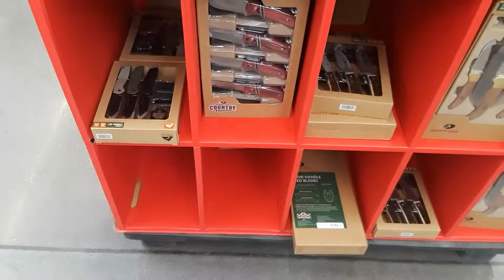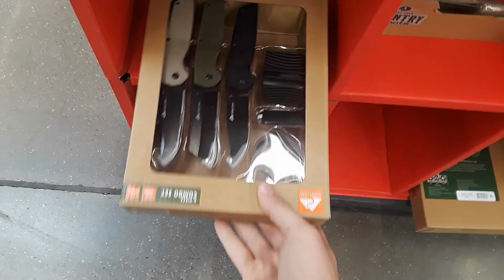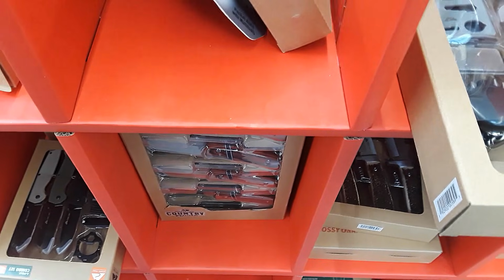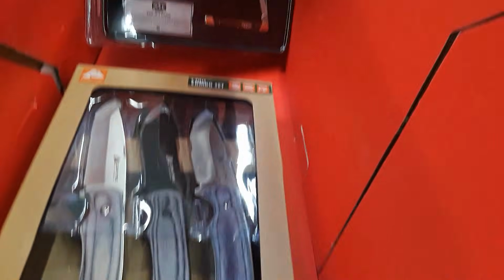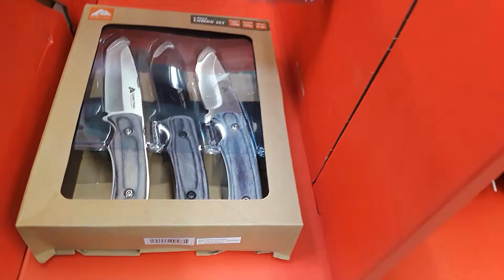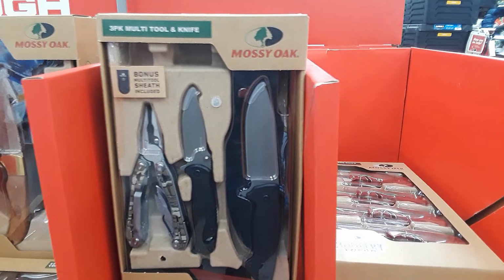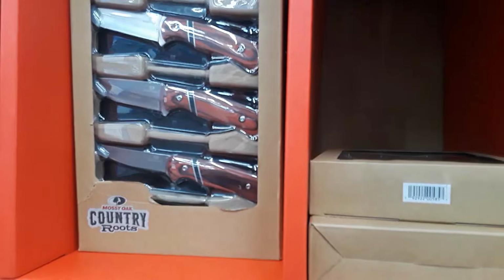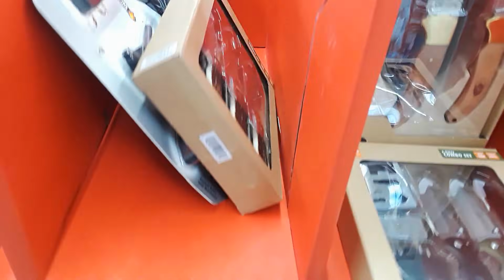Voiceover time, looking at knives at Wally World. This little pack we've taken a look at on the channel already. Pretty cool. This little aluminum handled pack we're going to be taking with us. Some Buck stuff. Pretty cool. These little fixed blades here behind the Buck knives also look pretty cool. Those could be fun. We're not going to take them with us this time around. Some Mossy Oak stuff. They had a bunch of packs this year, including this Country Roots pack. There's more Buck stuff. There's those Country Roots again.